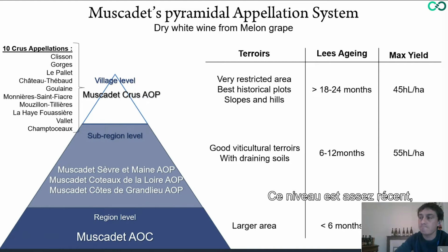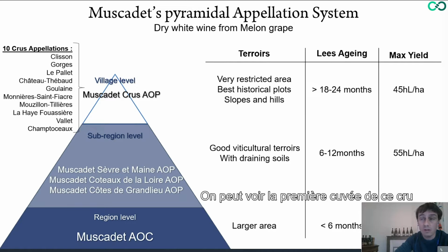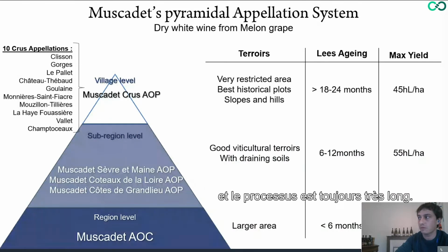This level is quite new, but at the same time, the generation of my father, with his colleague growers, they have been working a lot to make them recognized, and you can see the first cuvée of this cru produced back at the beginning of the 2000s. For example, on our estate, we can sometimes do vertical tastings back to 2002, the first vintage of our Château-Thébault, because it took a long time. You may have heard about INAO, which is the organism that regulates all the appellations in France, and all the processes are always very long.